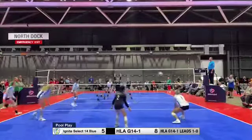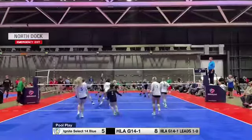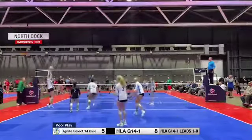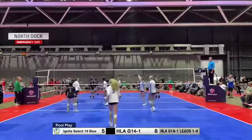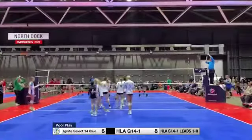HLA with the serve. Sydney with the pass to Kalen. Kalen back to Cameron. Cameron hits it cross court. HLA gets it up. They're going to set up their outside with a tip. Sydney goes diving to get it to Jordan. Jordan to Girona. Girona hits it cross court. HLA sets up their backside hitter who hits it cross court. Jordan with the block. And HLA can't come up with it. A beautiful block by Jordan again.